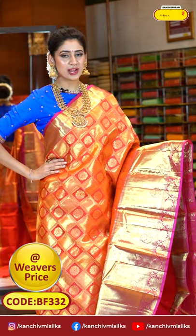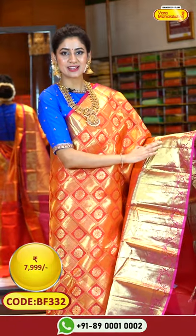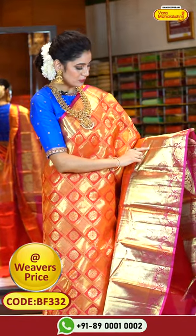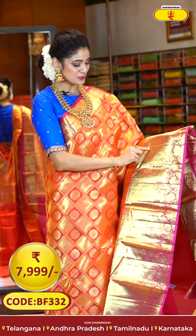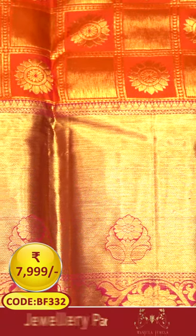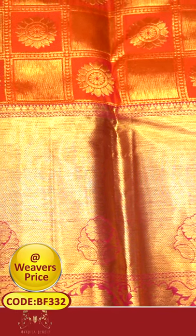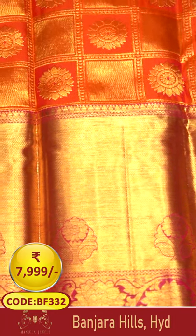Let me now show you the bright and beautiful border, which is in pink color. We have crossed lines in gold zari on a beautiful pink color border, and on that we have these floral butties too. You can see that we have small floral butties on our crossed lines. Then we have this single jal of florals and leaves in gold zari, which is giving it a very elegant touch. And we have this small zigzag line also. On the inside edge, we have these leaf butties.